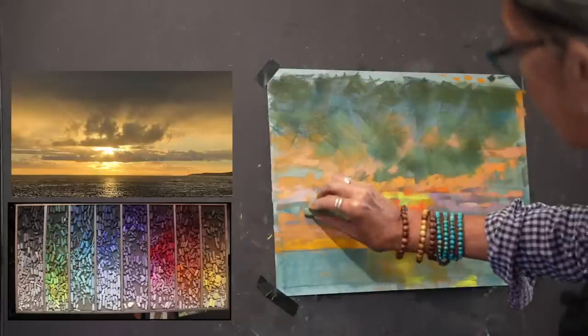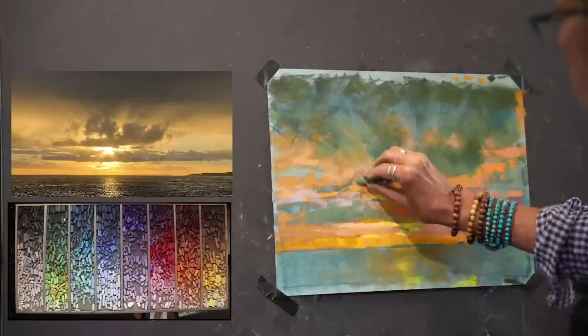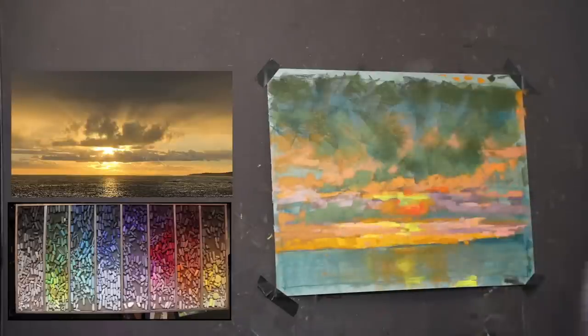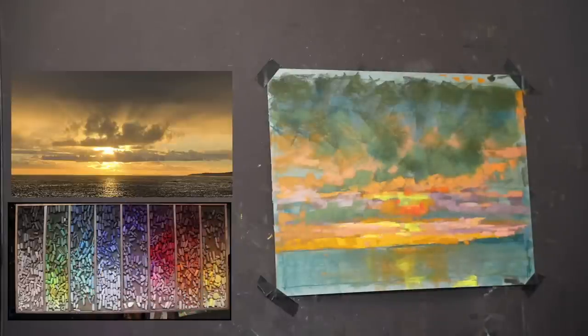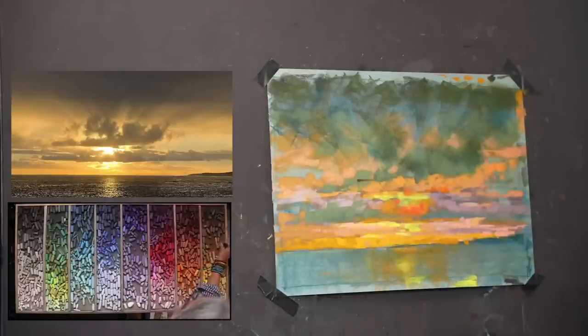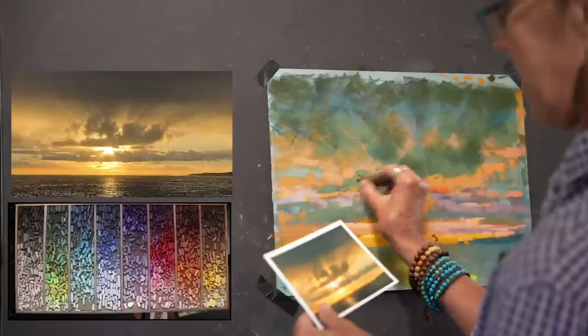Look at all that green. It's cool. I think it needs some brown as well. Oops, not that dark. I should have tested it before. Let's see. That's better.